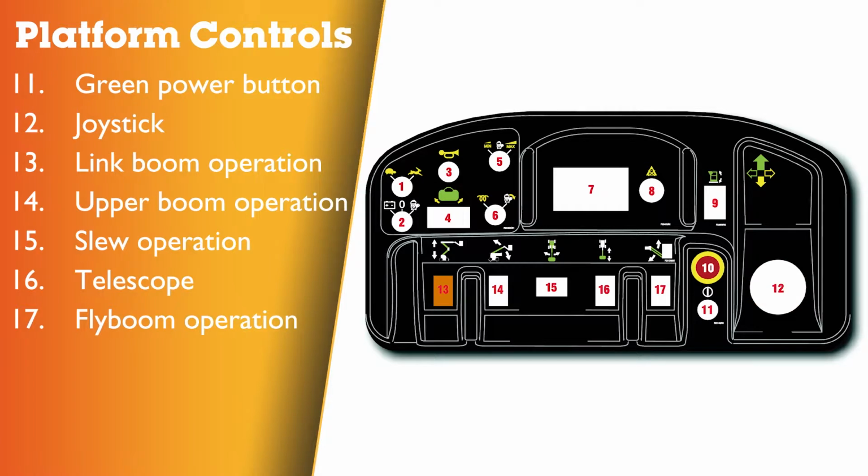Boom controls. Operates the link booms or secondary booms. Push up to elevate the secondary boom. Pull down to lower the secondary boom. The upper boom or primary boom. Push up to elevate the primary boom. Push down to lower the primary boom.